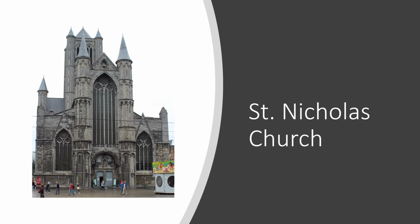St. Nicholas, shown in this photograph, was built mostly during Ghent's boom period. The blue-gray limestone you see on the front facade is called Schelt. It was mined and used when the builders could afford the very best.